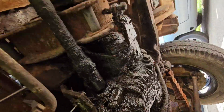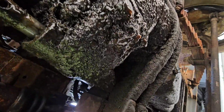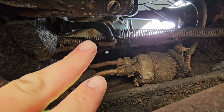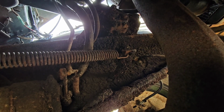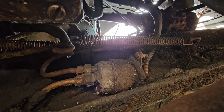Let's just go down there. Whoa, it's leaking a little. Alright, so then the clutch return spring hooks to the clutch arm there and goes back to a second tab that's welded to the frame. Well, there you go. Hope that helped.